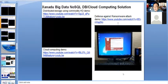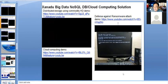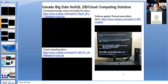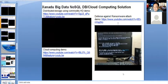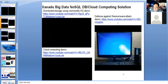Even if you are attacked by ransomware, you turn off, and then you reboot remotely through this cloud computing hosted by Xanadu. So you can turn on again, and ransomware does not have any effect on your system. Then you recover all your files remotely. Xanadu provides a secure backup of your files. Additionally, they provide the operating system, so they provide the executing computing environment plus the secure data storage backup. So these are the two advantages that can be used, for example, in ransomware attack defense using this Xanadu big data database plus cloud computing solution.